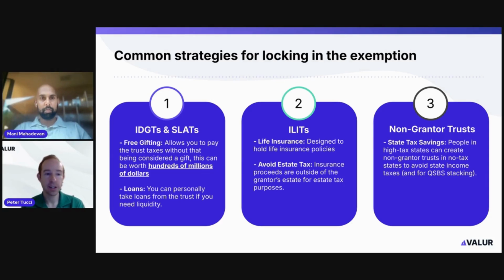An IDGT, an intentionally defective grantor trust, is a trust that's outside of your estate for gift and estate tax purposes, but it's disregarded, kind of like a single-member LLC, for income tax purposes. And so it's probably the most common estate tax planning vehicle, super ubiquitous. Typically people will set them up for the benefit of their children or maybe grandchildren.